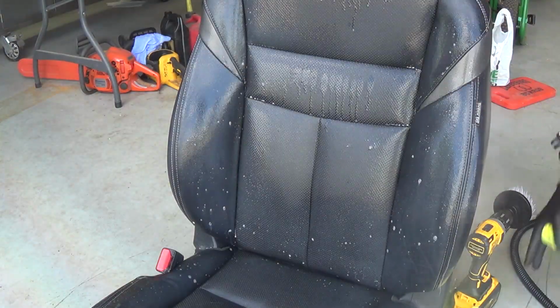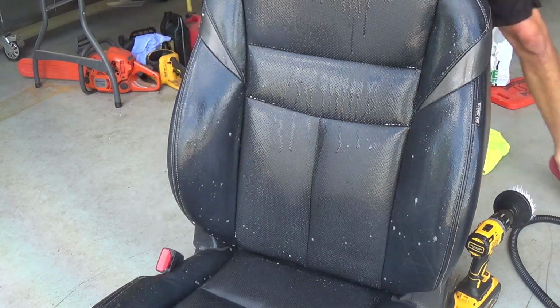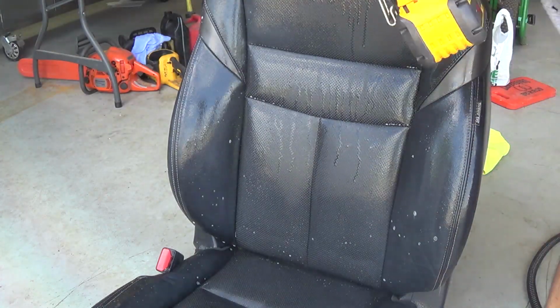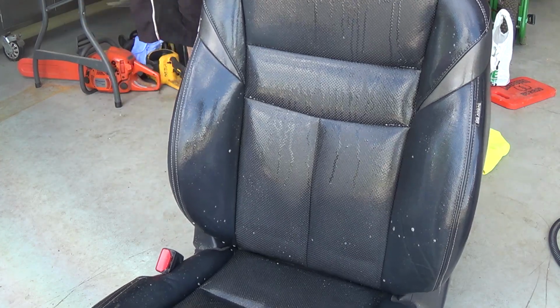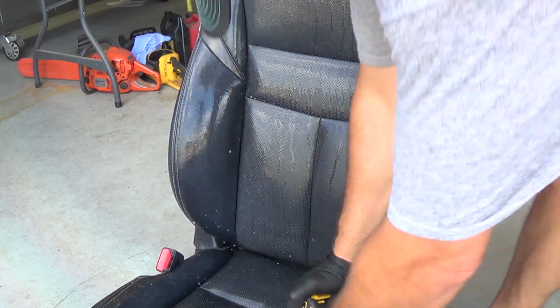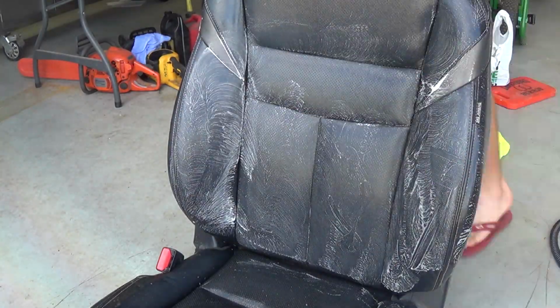I sprayed the seats with CarPro Inside Cleaner and used my DeWalt drill with a drill brush attachment. Then I use my steamer very lightly to loosen up the oils and grime. Then I'll wipe everything down with a microfiber towel.